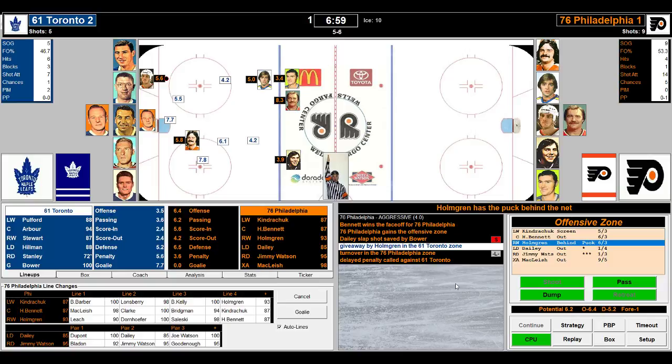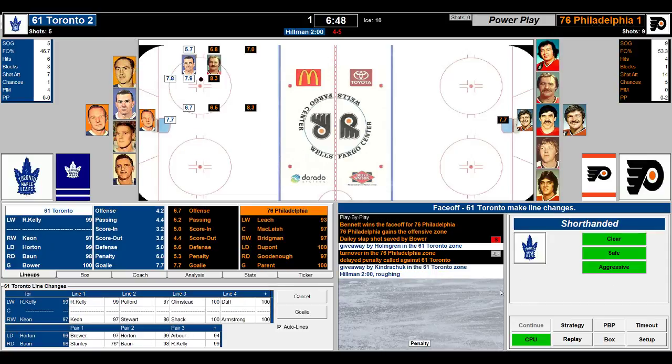Holmgren has the puck behind the net. Going to look for Jimmy Watson. Actually, they're going to pass it back around. And it's a giveaway by Kindrachuk. The whistle blows and the penalty will begin on Hillman. 2 minutes for roughing. Parent back in goal. 6:48 to go in the first period.